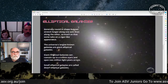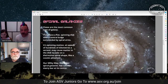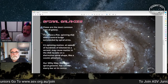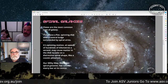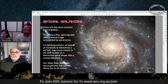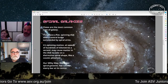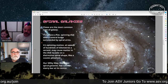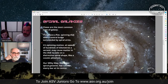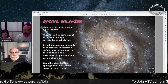Spiral galaxies. More than two thirds of all observed galaxies are spiral galaxies. A spiral galaxy has a flat, spinning disk with a central bulge surrounded by spiral arms. That spinning motion, at speeds of hundreds of kilometers a second, may cause matter in the disk to take on a distinctive spiral shape like a cosmic pinwheel. Our Milky Way, like other spiral galaxies, has a linear starry bar at its center.